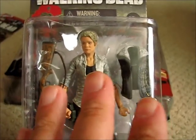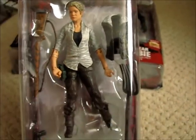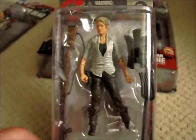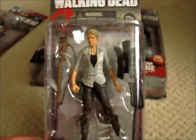And some of them are just mismatched. They don't line up really. So you got to look through those too for Andrea, just like the Governor. It's just a hit and miss. So that's kind of cool.